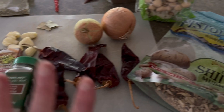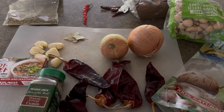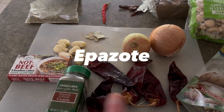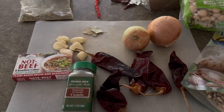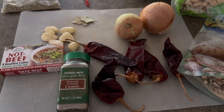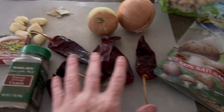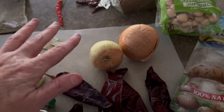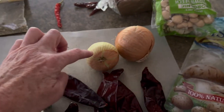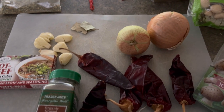Here is everything, but I'm missing one very important ingredient and I can't pronounce it correctly, so I'll put it on the screen here. But yeah, it should be fine. Anyway, so what I do is I blend some of these chilies and some of this onion, not all this onion. I think this one's not good. And all I have is red onion and I just can't do that.